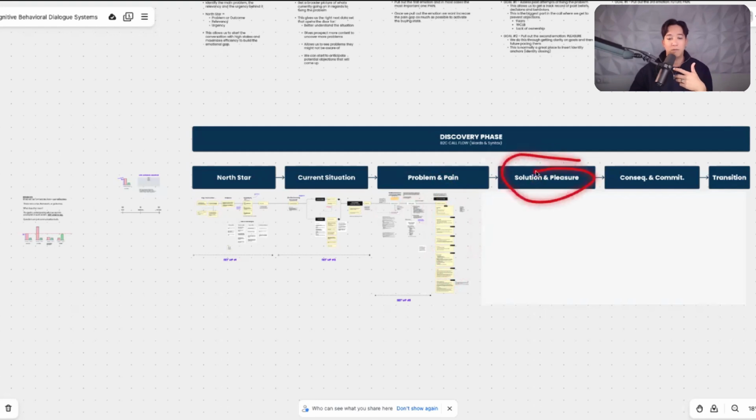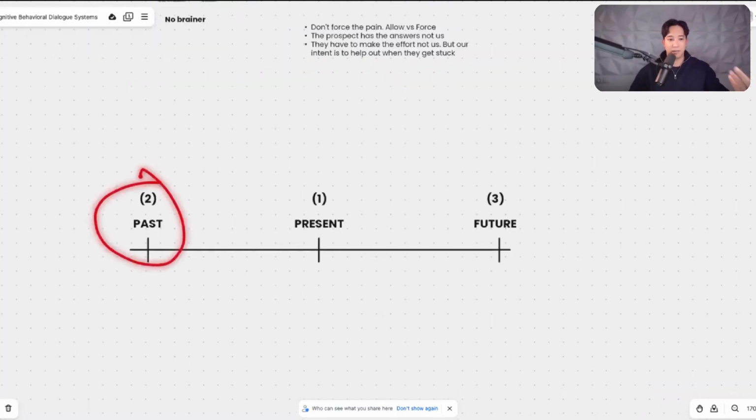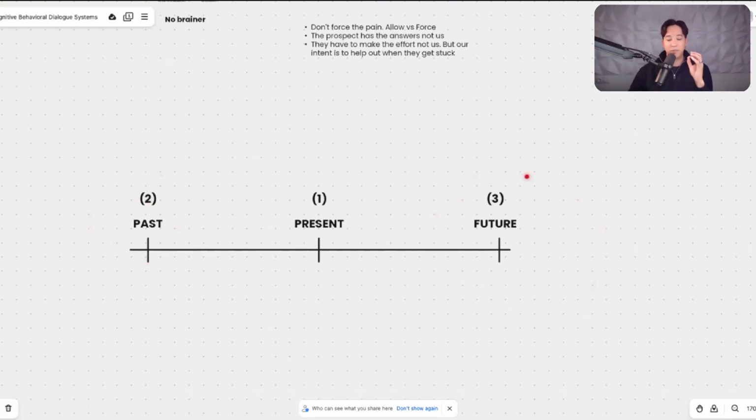One of the first things we're going to cover here is what you have tried in the past to fix this problem. So that's where we go into the past. The past is the second. And then the third thing is the future. It's like, once you achieve your goals, and so on. This is very, very important.